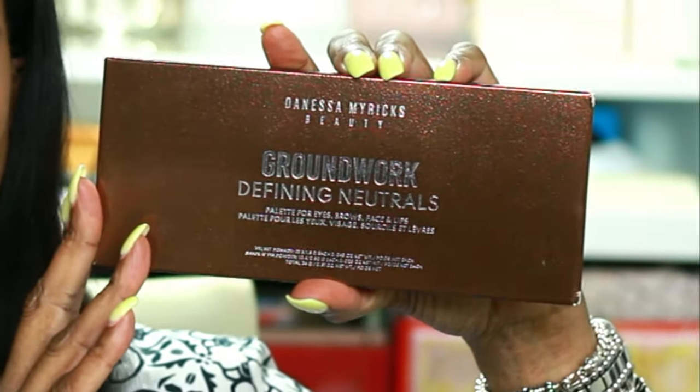And one of the items that I've picked up for sure 100% is the Groundwork Defining Neutrals Palette. You guys have probably seen this all over YouTube, all over Instagram. This is a beautiful palette. I have not used it yet because I've been so busy, you guys. I've got some added responsibilities on my primary job, so it's been taking up a lot of my time, so I haven't been able to spend as much time recording my videos, but I'm definitely gonna spend some time to create a makeup look using this gorgeous palette.